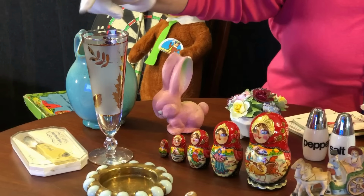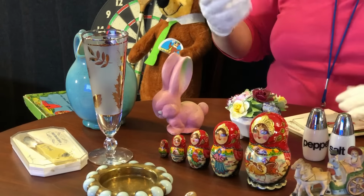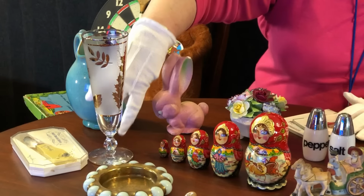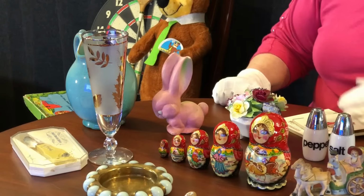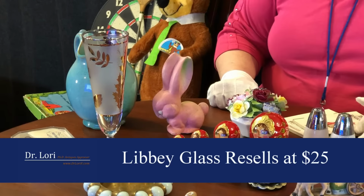Okay, then you've got the Libbey piece. This, of course, is a piece of Libbey frosted glass. It has, of course, the gold as well. Very characteristic of the mid-century modern era of the 1950s, 1960s. That's a nice piece. This glass was utilized for beer, and it's got the nice stem and the little finial detail at the bottom of the stem, where the base comes. Value on that glass, about $25. That's a nice, nice piece.